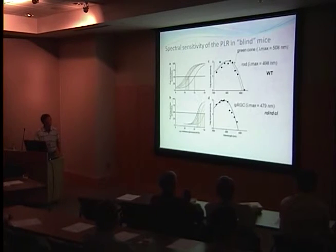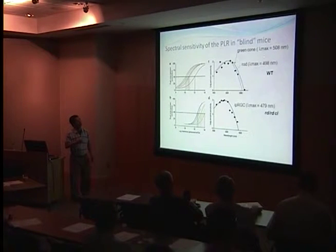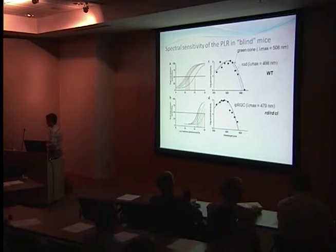And the same group went ahead and measured spectral sensitivity. Basically what they did, they used different wavelengths to initiate this pupillary light reflex. And they found the peak sensitivity is around 489 nanometers, in the blue range. And it's very different from what we know in the mouse: the rod at 500 nanometers, or the green cone at 508 nanometers. The other type of cone is the UV cone, but it's really in the UV region. So already from this kind of experiment, you can see there's indeed a class of novel photoreceptors in the inner retina, not cone.